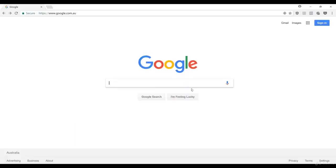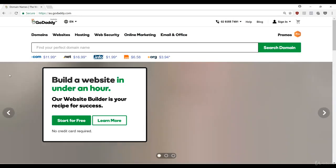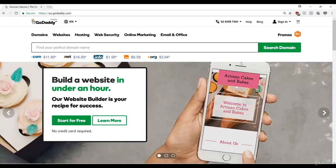Okay, so well done. You've made it to step one, which is going to involve purchasing your domain name. You can now officially say that you've made your first step to creating your very own website. Alrighty, so what we're going to do is we're going to head on over to a website called GoDaddy. Alright, so hit enter, and you're going to be brought to their site.